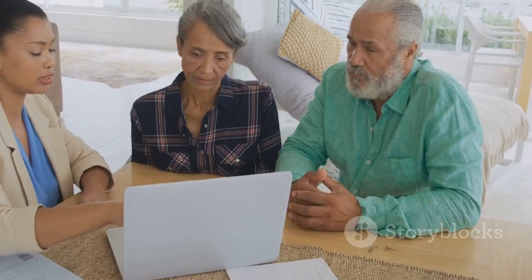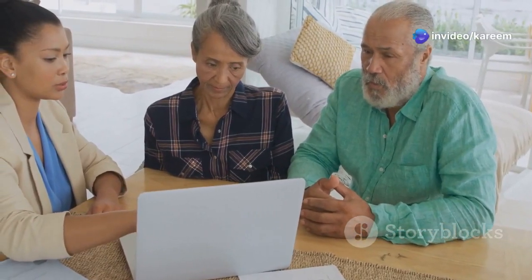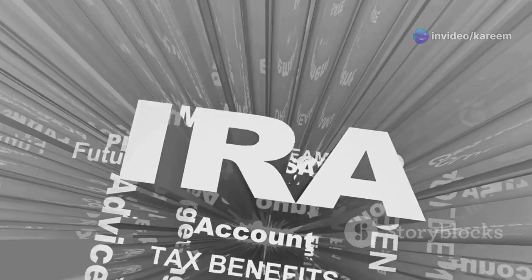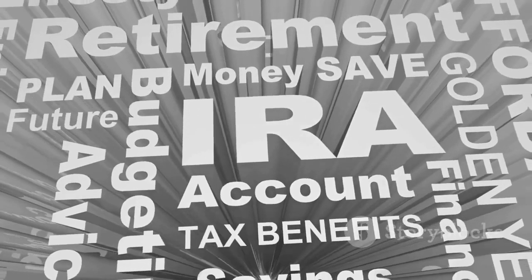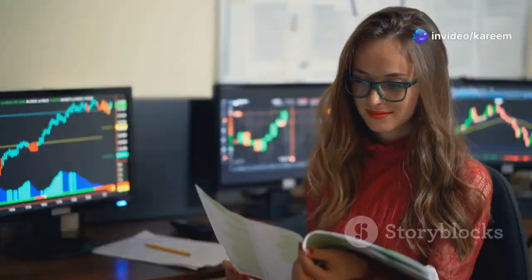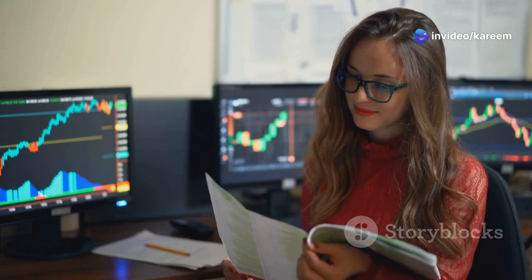An IRA, or individual retirement account, is another type of retirement account that you can open on your own. There are two main types of IRAs, traditional and Roth. With a traditional IRA, your contributions may be tax deductible, meaning you don't pay taxes on that money until you withdraw it in retirement. With a Roth IRA, your contributions aren't tax deductible, but your withdrawals in retirement are tax-free.